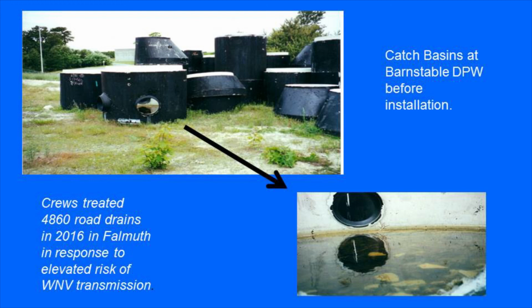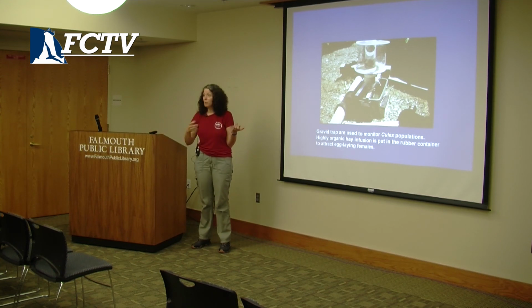Anyway, last year, for instance, we had a West Nile virus. We had increased risk for West Nile virus here in Falmouth. My crews treated over 4,800 road drains in Falmouth last year alone. So our crews are taking care of that. We put a bacteria into those road drains to kill any mosquitoes that are developing there. We're also sampling for mosquitoes that might be carrying West Nile virus.